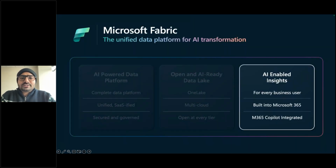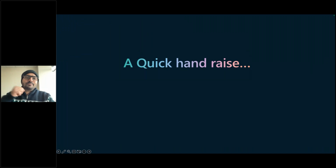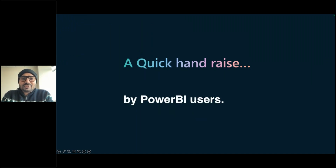And now moving on to the third and last part, how AI is going to be a magic moment. I'm sure most of you will get excited when we get here, because this is Copilot on Power BI. So with just okay, let's have a quick hand raise, or you can just again type in the chat, who are all the Power BI users here?